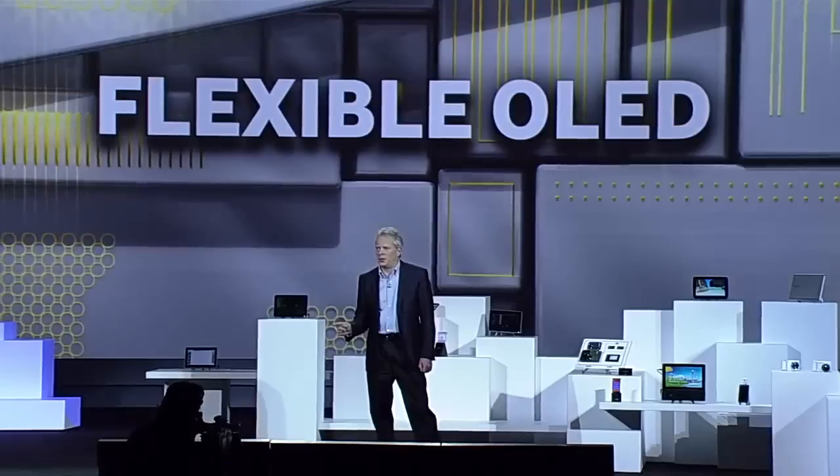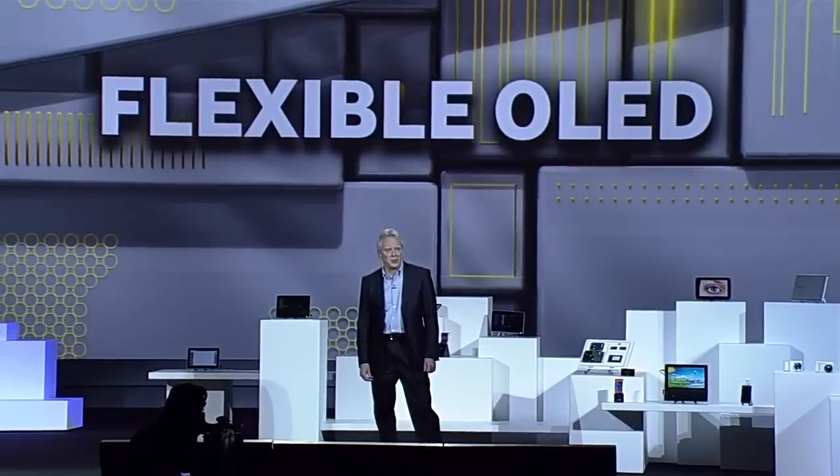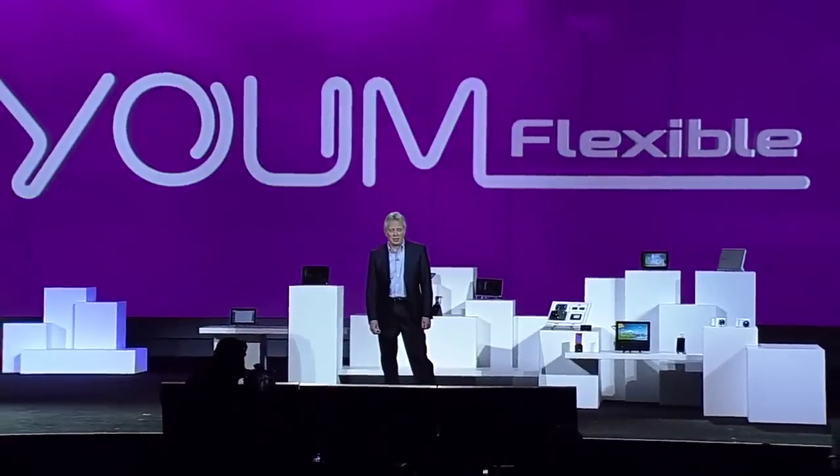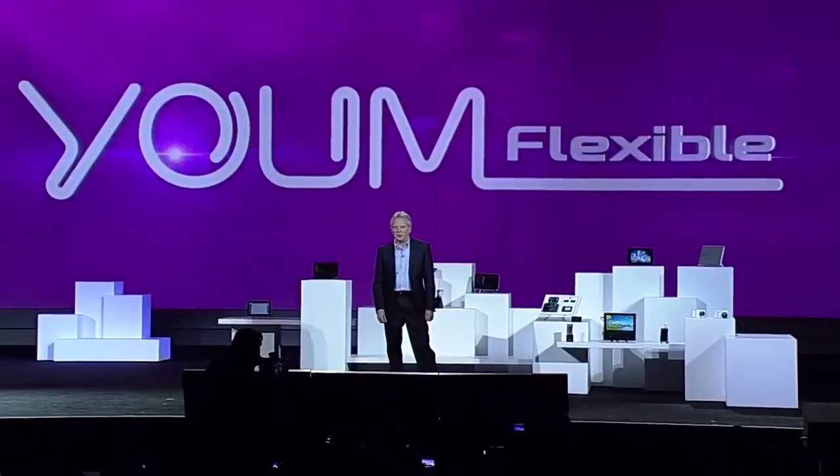We're so confident about the market potential of flexible OLEDs, we're creating an entire new line of them under the Yume brand name. Yume doesn't just bend the rules of display technologies, it completely rewrites them.